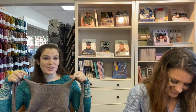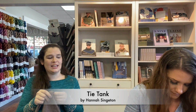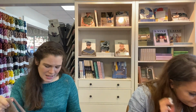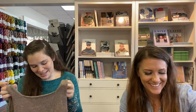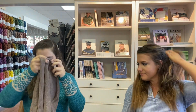So this is my finished tie tank by Hannah Singleton, another test knit. Also, I believe releasing either at the very end of this month or very early July. Yeah, I need to make some adjustments so that it fits me a little bit better. But essentially, this is actually the front of it, and then this is kind of a backless tank with 2 long straps that you can tie up in a cute bow, kind of in your low to mid back.